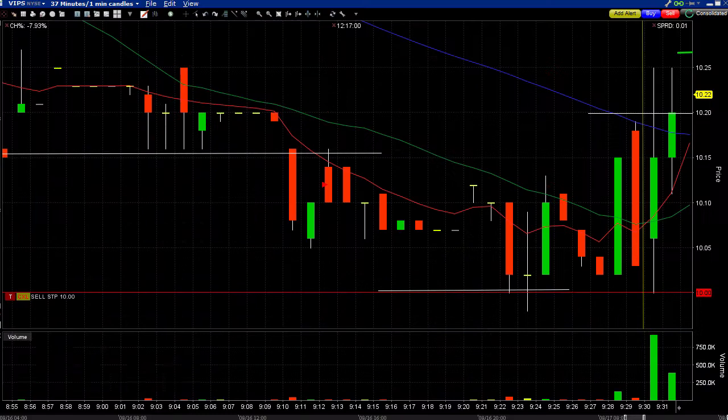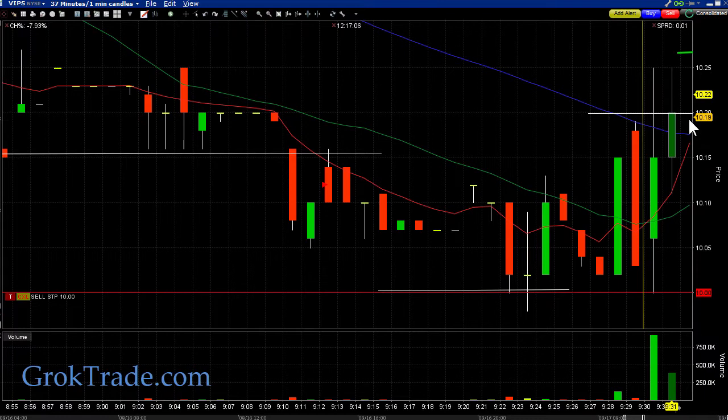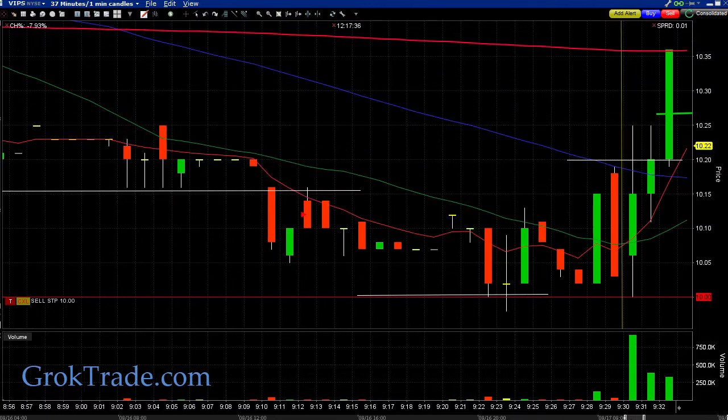It was on VIPS. Here we are right at opening, but it was starting to form what we call a high base just before the opening bell. And if it broke above this 10.25 area, I wanted to be long. So I set an order there, ready to go, and boom, there it did. It popped all the way up to the 200 moving average right up here. That's also, we call it Big Red.